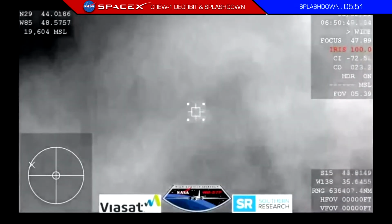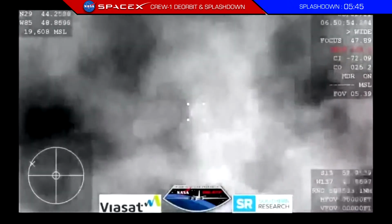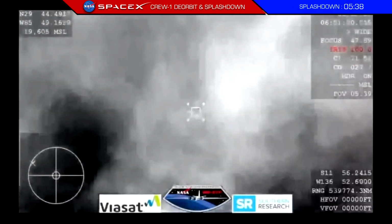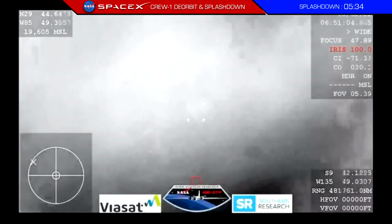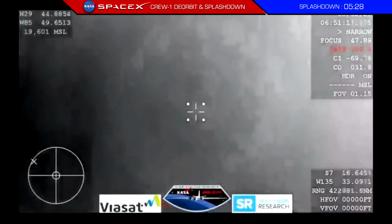Crew Dragon Resilience is now 30 kilometers over Earth. It's quite a quick drop from that 100 that we saw just a few minutes ago. Now we'll be looking for drogue parachute deploy within the next minute or so at 11:52 p.m. Pacific time, 6:52 GMT. Those 2 drogue chutes should deploy at 18,000 feet in altitude. Crew Dragon will be moving approximately 350 miles per hour.